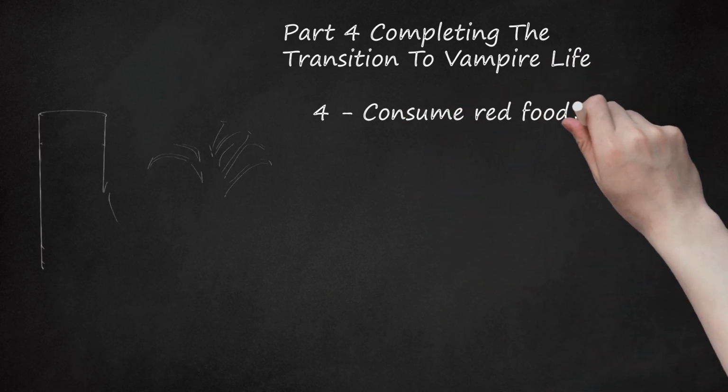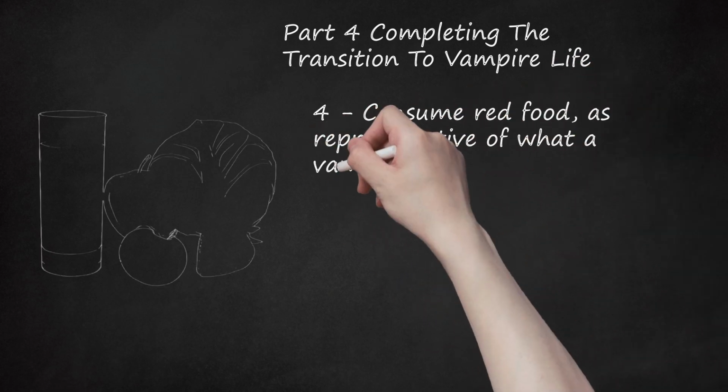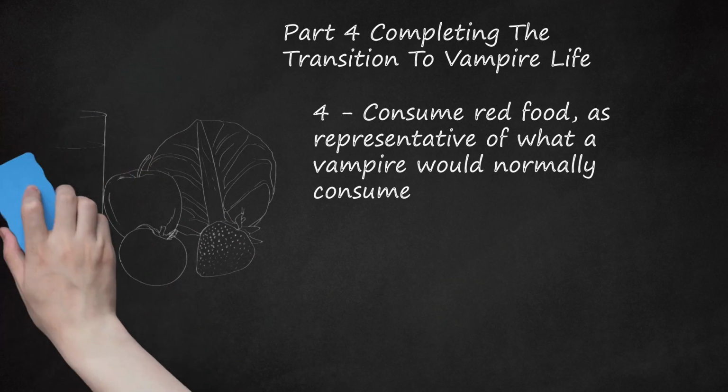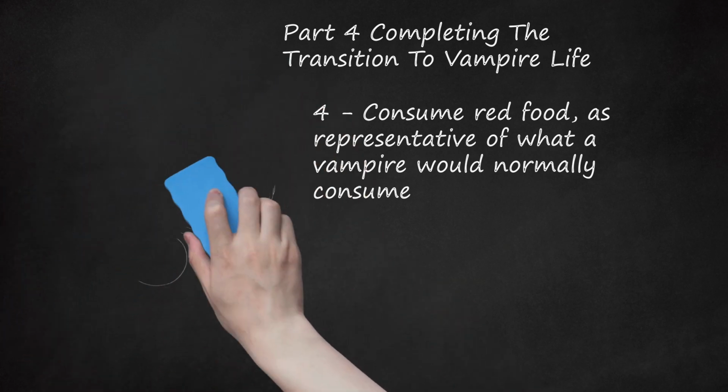4. Consume red food, as representative of what a vampire would normally consume. Berries are ideal, as are apples, strawberries, red cabbage, tomatoes, anything using red food coloring, etc. Drink cranberry juice, raspberry juice, or red cordial drinks in place of blood. Vampires have been portrayed as being anything ranging from blood-sucking to vegetarians. The diet you wish to pursue is entirely your choice. See warnings below for consuming blood.